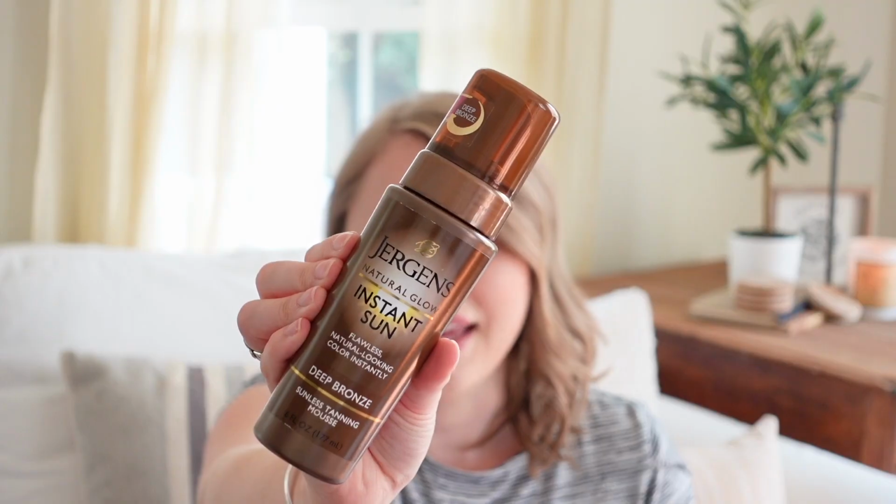So I do reach for a sunless tanner, and this is the one that I've been using. It's the Jergens Natural Glow Instant Sun. And I have it in the shade Deep Bronze, and you might be thinking to yourself, why in the world would you ever pick up the deeper shade? You are so fair, all very true. However, the Deep Bronze shade has much more of a natural color than the fair to medium shade gives off. So the fair to medium actually starts to look orangey on my skin, which is what everybody wants to avoid when they're using sunless tanner.